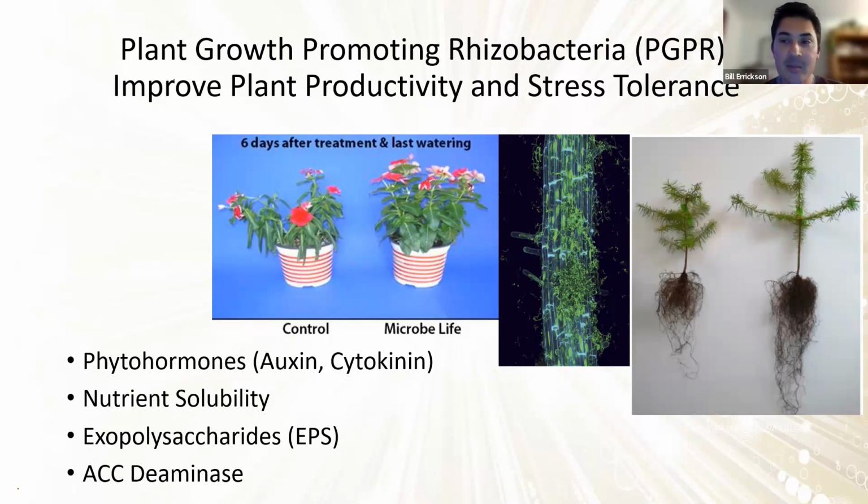And then one of the major mechanisms that we've been looking at is an enzyme called ACC deaminase. Some of these bacteria produce this enzyme, and what it does is break down one of the precursors to ethylene in plants. When plants experience abiotic stress, they produce ethylene. It's a naturally occurring hormone in plants, and when they're stressed, it's a signal molecule. But it leads to leaf senescence, thinning of the turf canopy in turfgrass applications, yellowing, things like that, and slowing down of growth. The plant is basically using ethylene as a signal to protect itself, and shut down growth as a stress response.